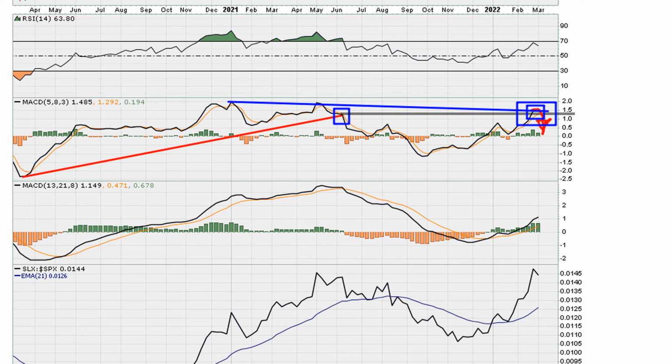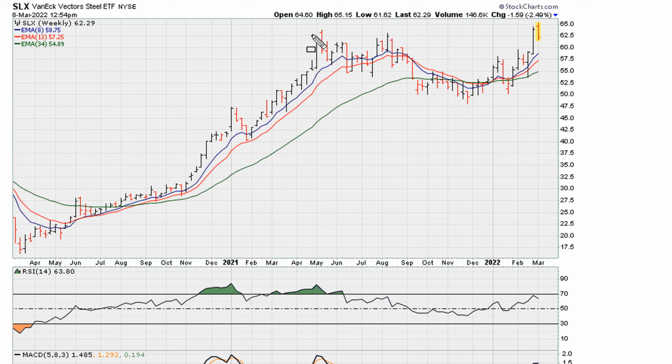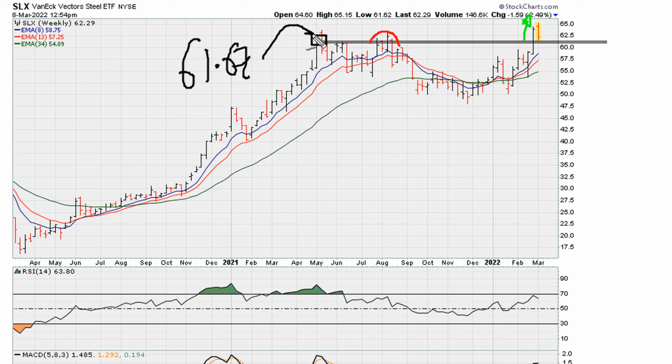If the steel sector ETF and the steel stocks are going to move higher, they're going to have to clear this MACD line and they're going to have to break out successfully above this prior weekly breakout level that I believe is the proper way to look at this, because the other breakout from mid 2021 failed. So now there's been another attempt, and if it's going to be successful, it's going to have to stay above that price of 61.67. It has to stay above this, otherwise it's going to lead to sell off.